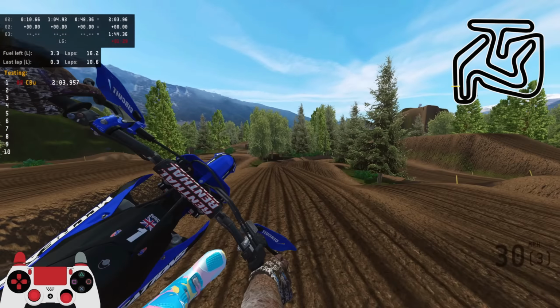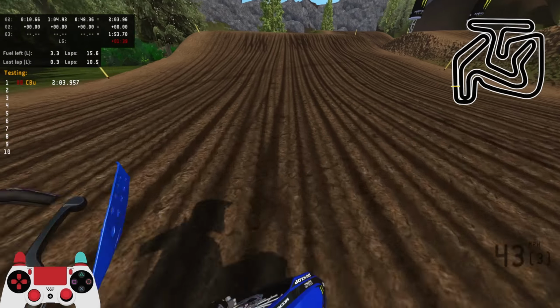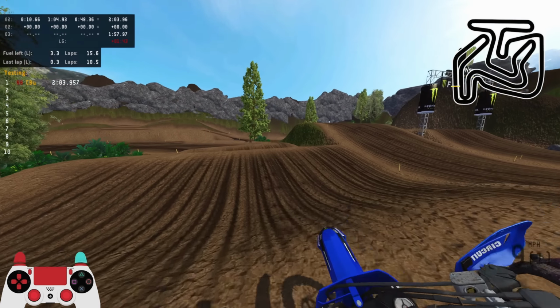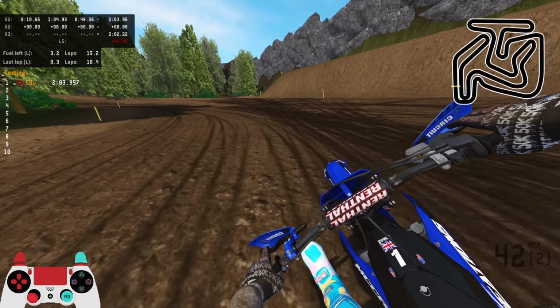Let's jump to the inside here. That outside looks a long way away. Around here, how big is this one? Oh, nice little scrub jump there. And what? That was a bit of a weird one. I don't feel like I deserve to crash there, really, but oh well, we'll carry on.